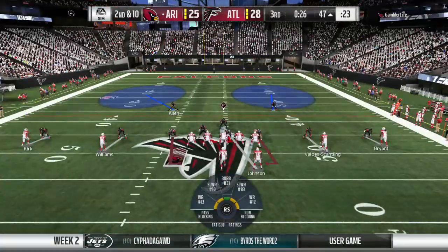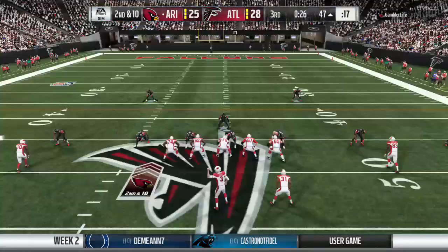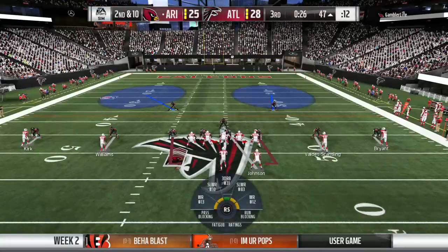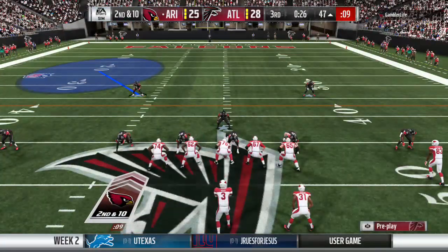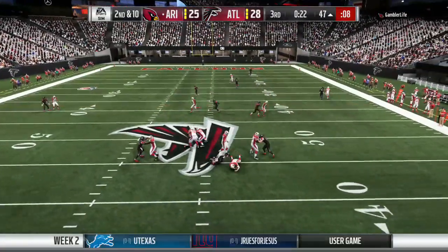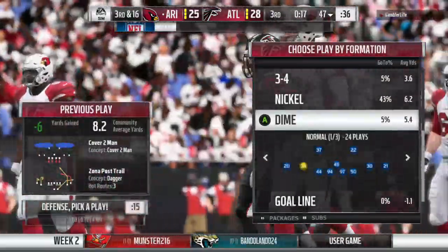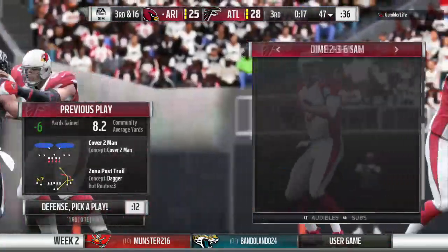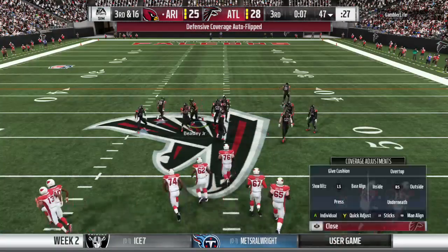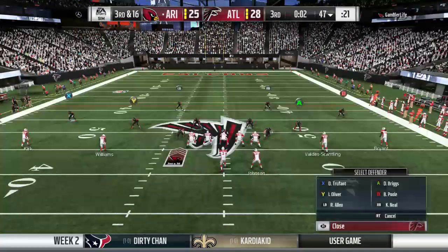So now 2nd and 10 after the incompletion on 1st down. Rosen to throw again. Pressure brought in, and the Falcons get there for the sack. Grady Jarrett able to disrupt yet another pass play, his 3rd sack of the afternoon. These guys have punted 4 times already, and they're staring at a 5th, barring a conversion here on 3rd down.